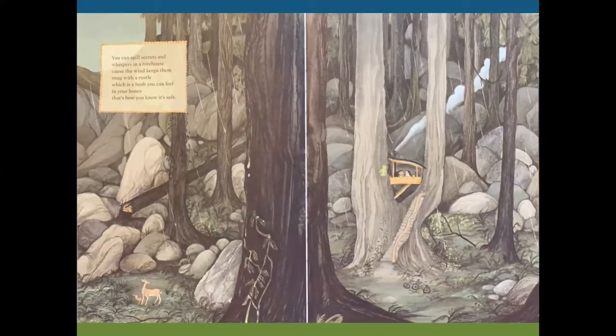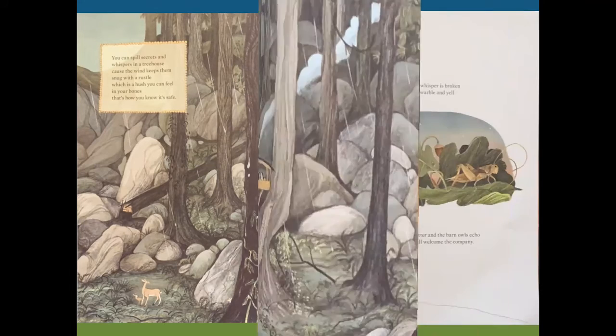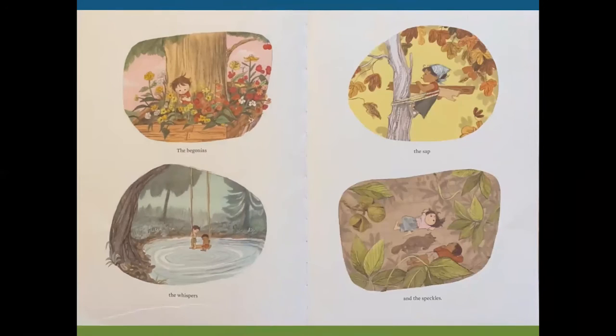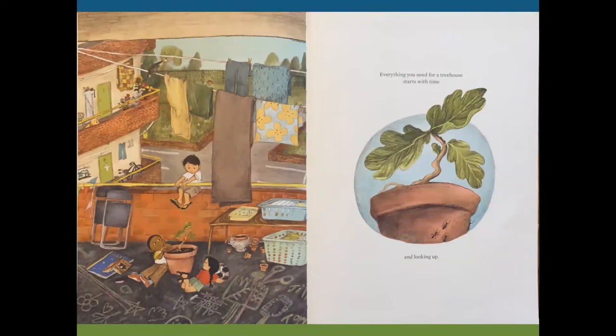You can spill secrets and whispers in a treehouse, 'cause the wind keeps them snug with a rustle, which is a hush you can feel in your bones. That's how you know it's safe. But if your whisper is broken, you can warble and yell. The thrashers will scatter, and the barn owls echo, and the crickets will welcome the company. The begonias, the whispers, the sap, and the speckles. Everything you need for a treehouse starts with time and looking up.